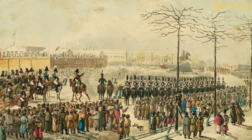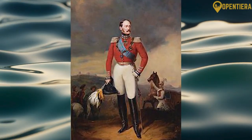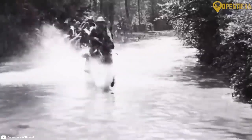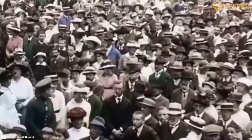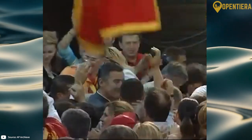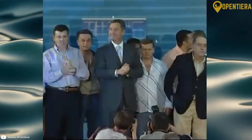Transitioning into a kingdom in 1910 under the rule of Nicholas I, Montenegro aligned with the Allies during World War I. However, despite its initial stance, Montenegro faced defeat and was eventually incorporated into Yugoslavia. In the 1990s, Montenegro peacefully separated from Serbia during the breakup of Yugoslavia. After a referendum in 2006, Montenegro declared independence, becoming the world's newest sovereign state.